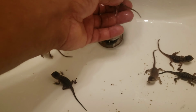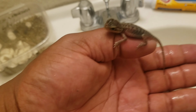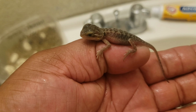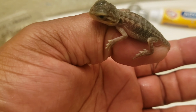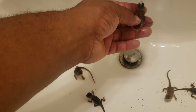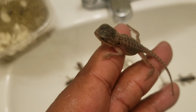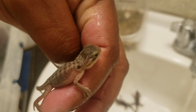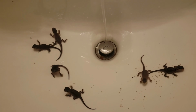Alright, now we get into some translucents. These translucents are 66% probable het Whitblit and 0, 50% possible het hypo. And they're 1/8 Barbata hybrid. It's the same thing. And again, I'll give you guys an update on these guys as they get bigger.